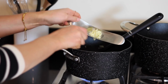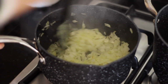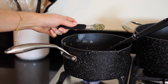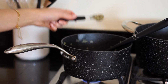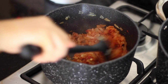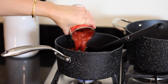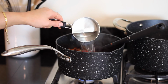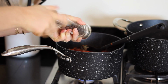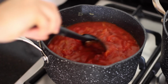I then added those to the pan and fried it off for a few minutes before then adding in 2 tablespoons of tomato paste and 1 teaspoon of dried herbs. I mixed that together really well and fried it off for a further few minutes. Then I added in 2 cans of chopped tomatoes, 1 cup of boiling water, and seasoned it well with some salt and black pepper. And then I just left it to simmer for around 15 to 20 minutes.